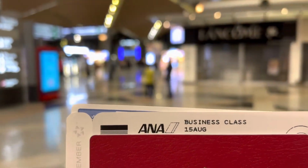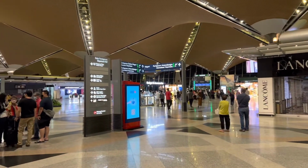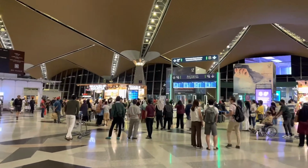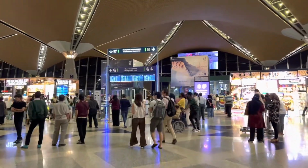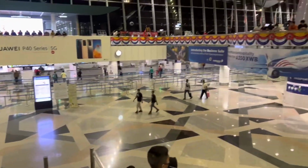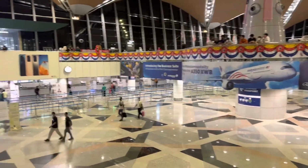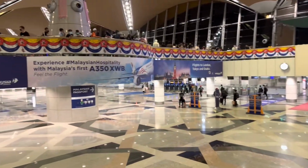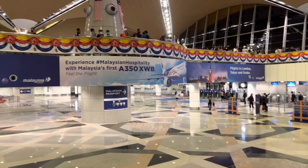Alright, now that we have checked in and gotten our ticket, let us now head over to the immigration, which is over here in KLIA. I was personally quite surprised to see a rather large crowd, especially compared to the past 2 years. Not to mention there were people all over the balconies looking at us as we were entering the immigration. It seems that there was some sort of event.